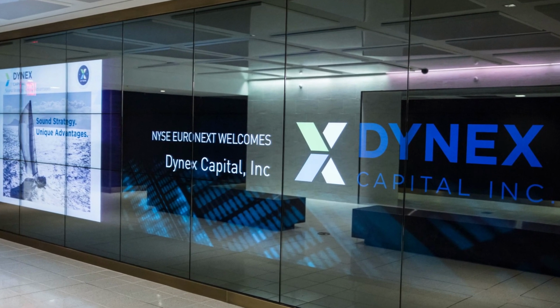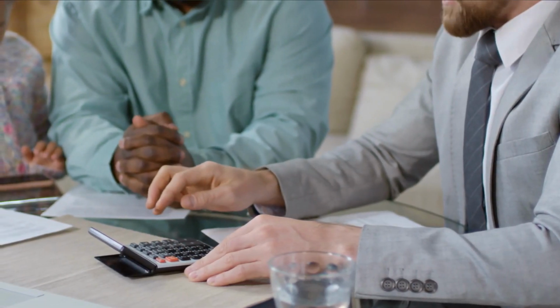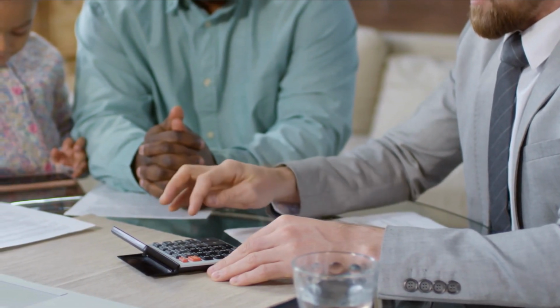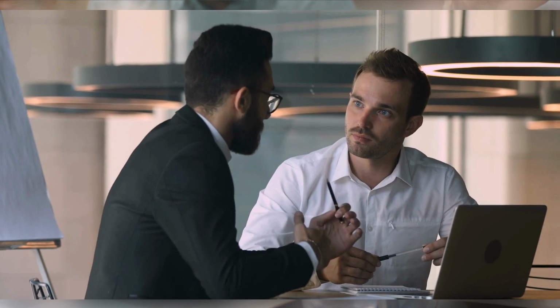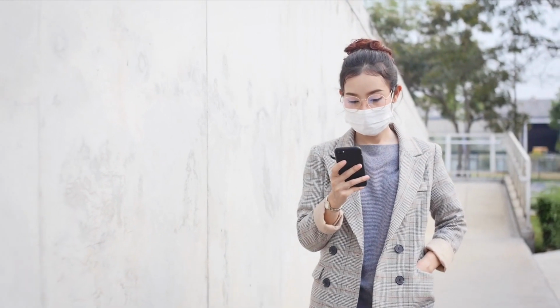Number 6. DX Capital. Market value, $640.6 million. Dividend yield, 8.9%. Along the same lines, let's take a look at DX Capital, DX, $17.47. Like AGNC, DX is a mortgage REIT, though its portfolio is a little more diverse. Approximately 85% of its portfolio is invested in agency residential mortgage-backed securities, bonds made out of the mortgages of ordinary Americans, but it also has exposure to commercial mortgage-backed securities and a small allocation to non-agency securities.